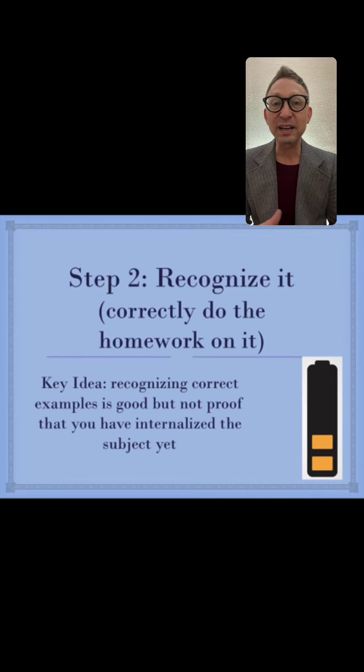So if I'm studying present perfect, then the teacher gives me sentences that address present perfect, and I'm able to answer those questions or identify which verb is correct. That is to recognize it. That's step 2 in this process. Recognizing correct examples is good, but not proof that you have internalized the subject yet. That will happen in step 3.